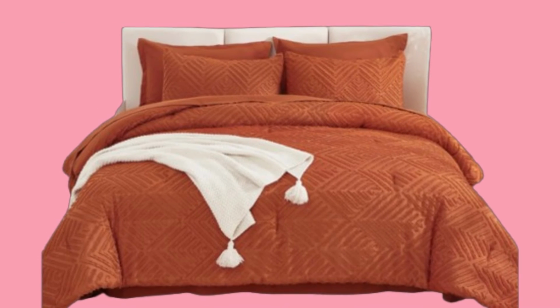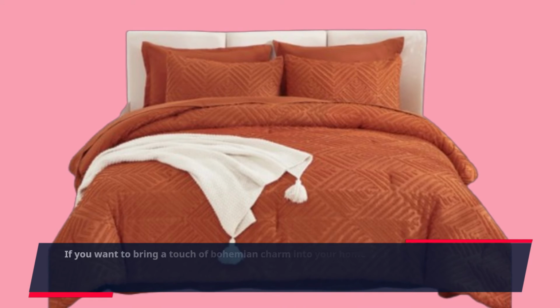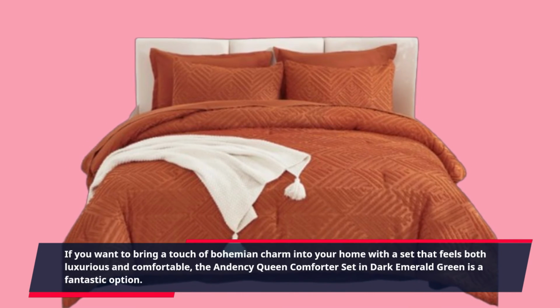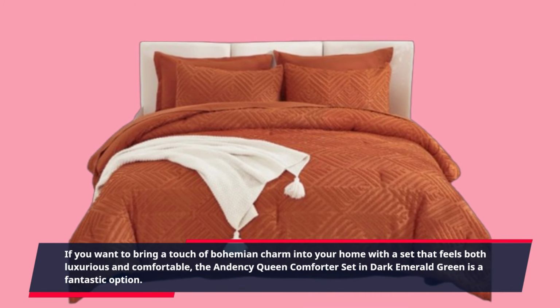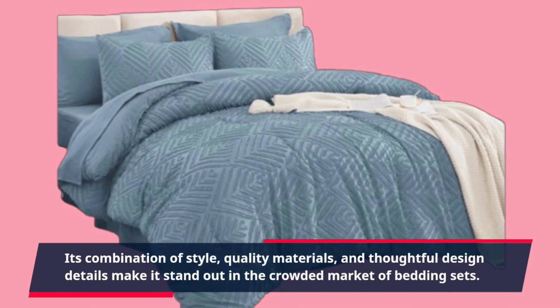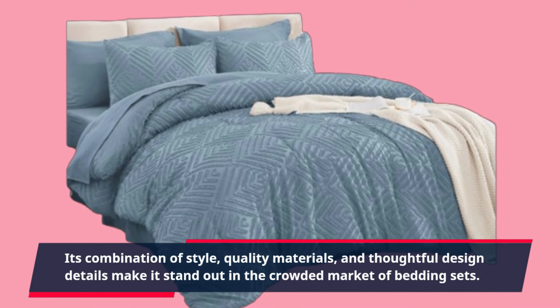If you want to bring a touch of bohemian charm into your home with a set that feels both luxurious and comfortable, the Andency Queen Comforter Set in dark emerald green is a fantastic option. Its combination of style, quality materials, and thoughtful design details make it stand out in the crowded market of bedding sets.